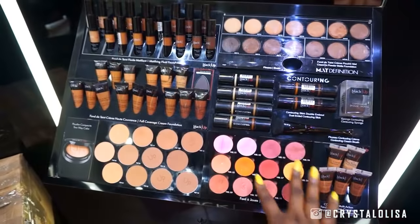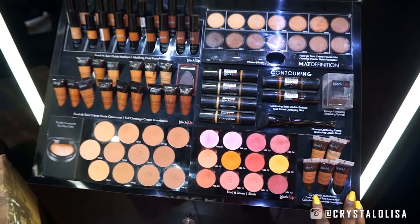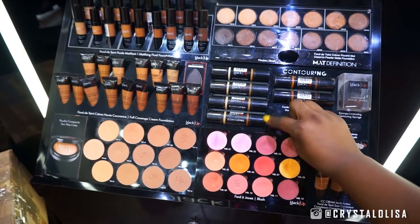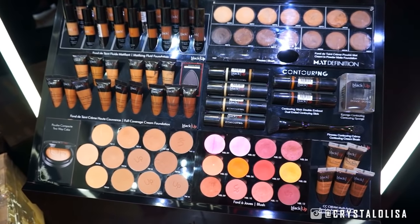So yeah, this section has blushes, cream contours, cream foundation, and more of the foundation. So it's sort of just a mixture. And then they do sell brushes, and I have touched these before, and they are so soft. So soft. But I'm going to be using my own brushes today.